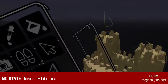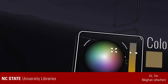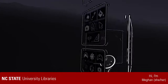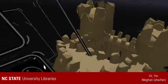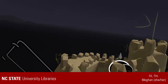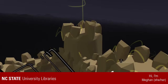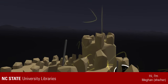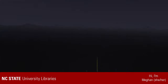Alright, let's add some flags. What color should our flags be? Maybe they should be NCSU flags. I'm gonna make them NCSU colors. How many flags can I have? Is there such a thing as too many flags? I don't think so. I'll go in here. Go like every other one of these. I didn't put enough for every one of them, so we're gonna have to compromise.